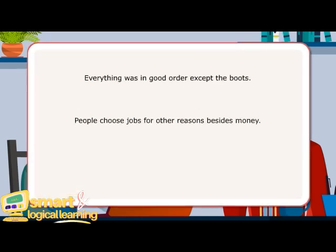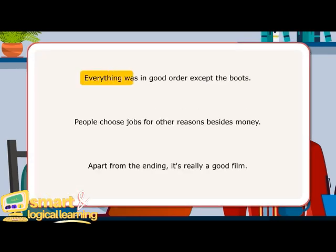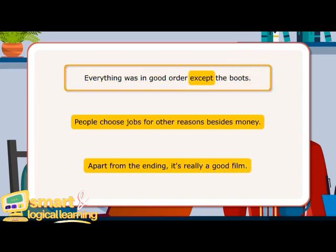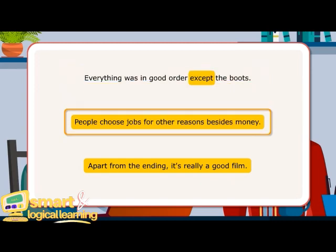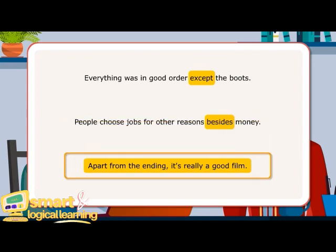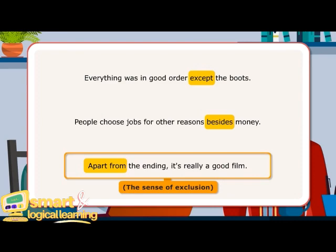Let us look at a few more example sentences. Everything was in good order except the boots. People choose jobs for other reasons besides money. Apart from the ending, it's really a good film. In the first sentence, except is used to talk about things excluding boots. In the second sentence, besides is used to express something in addition to money. In the last sentence, apart from is used in the sense of exclusion.